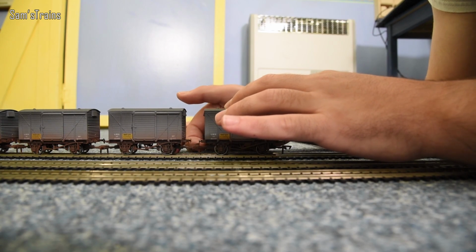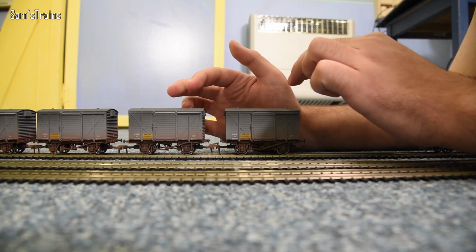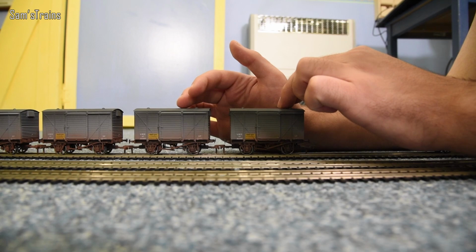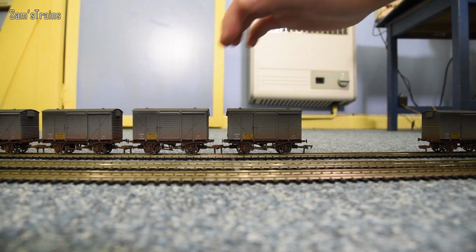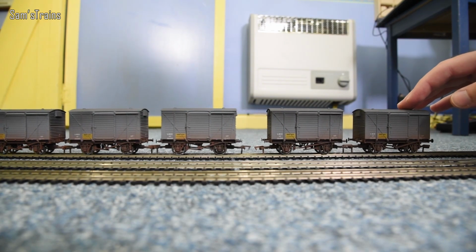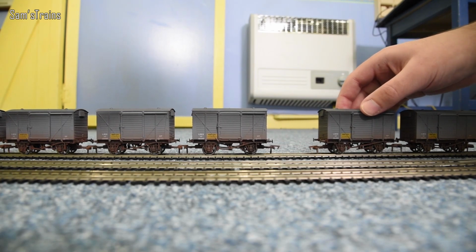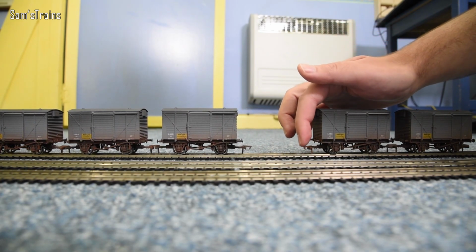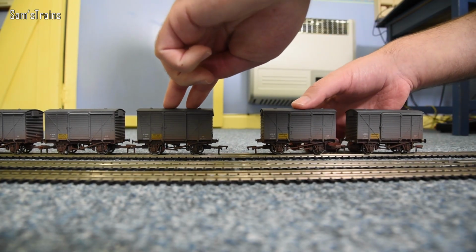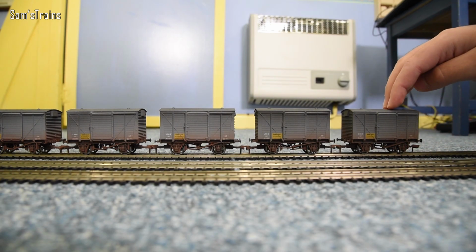So basically they don't return, they are sprung left and right so that they can pivot, but for some reason they don't sort of return to the centre point every time, so they don't couple properly. That's a bit of a shame, that's not very good. Let's try it with this one. Yeah, same problem again. Oh, we sort of had it then. Yeah, that's a bit rubbish, that's not very good. So again, with better rolling stock, more expensive rolling stock, you wouldn't expect anything like that to happen.